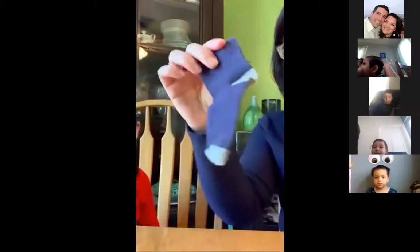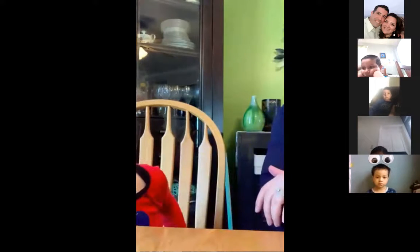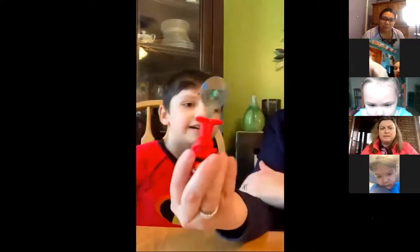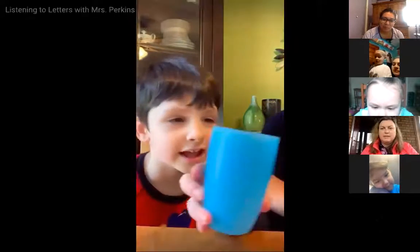Socks. So I'm just gonna use one sock. All right. What is this? A carrot. We have a play carrot. Maybe you have a real carrot at your house. What's this? A car. What is this? A squirrel. Oh, I found this in your bag from Jefferson. That's right. That is a spoon. And what is this? A cup. Oh my goodness. Lots of really fun things.